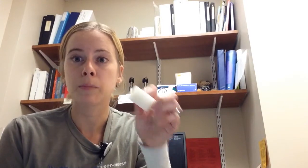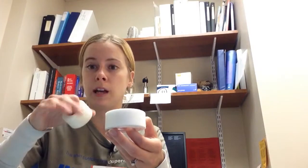So with that being said, one of the biggest things also is the tape. With our little ones, their skin is very sensitive, so you can use the clear tape, but a lot of the times what we like to do is use this tape first underneath, and put this tape over it to make sure that it doesn't come loose.